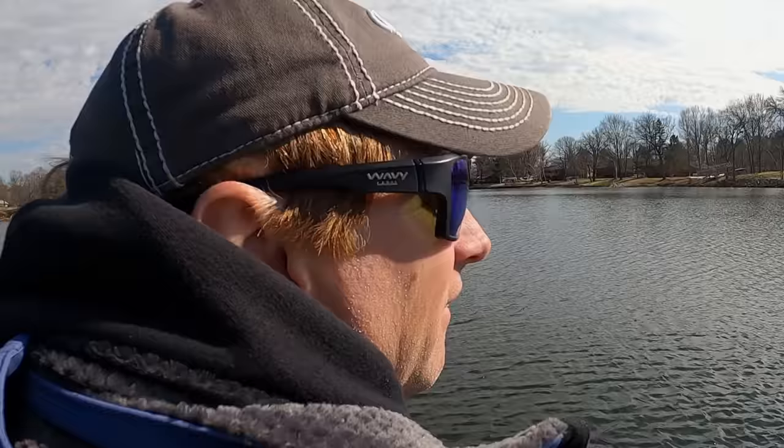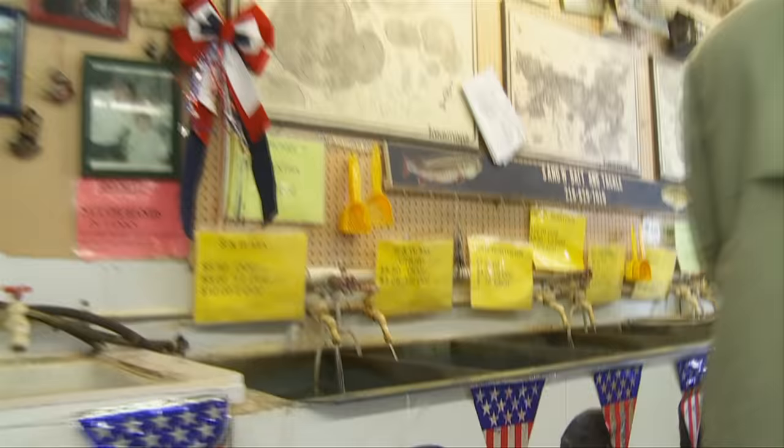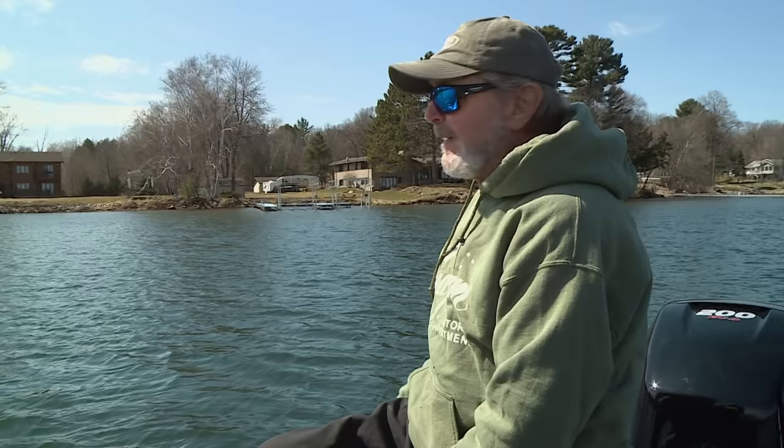But it's amazing how the different lakes have their own peculiarities. And you can find out from local bait shops, get online.